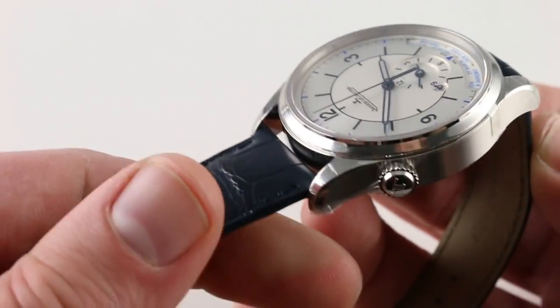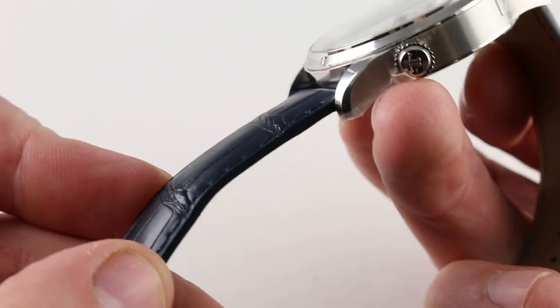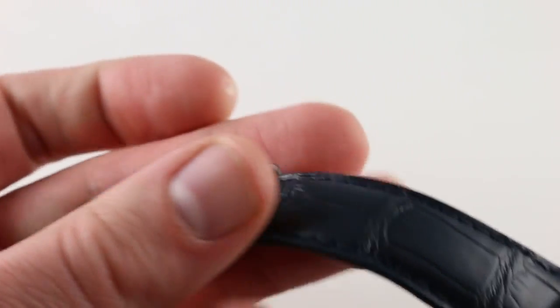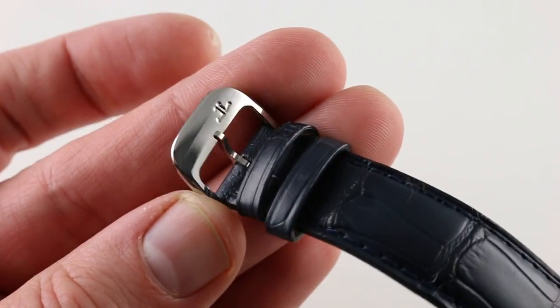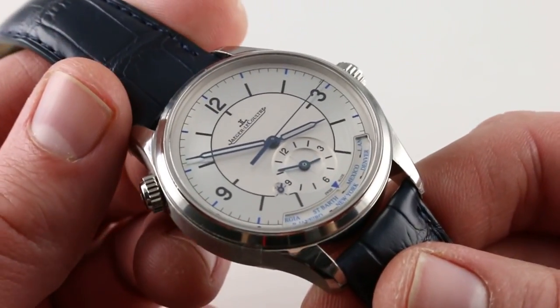The strap is substantial, navy blue with a rectangular scale alligator leather monotone stitch folded edge. It's a supple and natural calfskin on the bottom with a small and easily adjusted polished pin buckle for quick on-the-fly changes to your sizing.